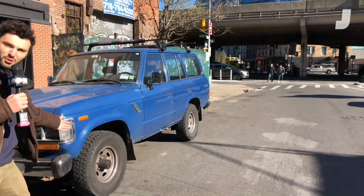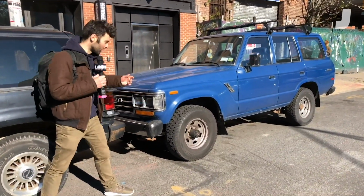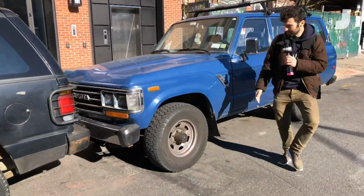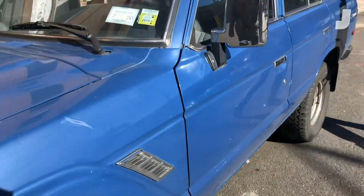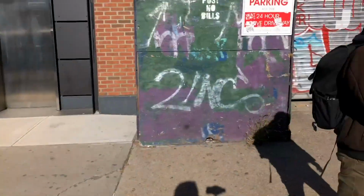Anyway, these things are super cool. They're still undervalued for how awesome Land Cruisers are. Before you get to the 90s one, this is sort of like the last big boxy 80s one. I think they're awesome. Look at these huge hubs. Huge! Giant! It's massive hubs. Hubs of great size. Holy shit.